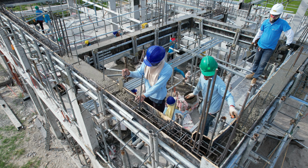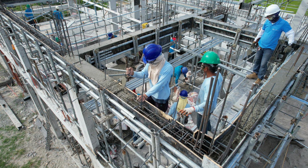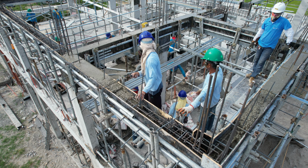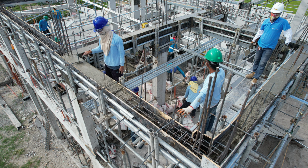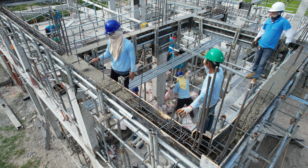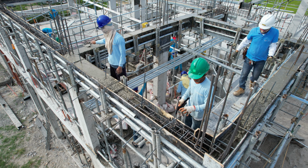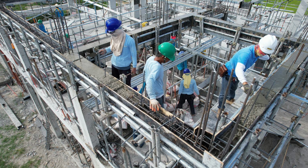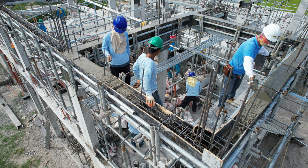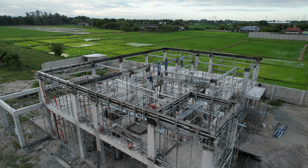So, say hello to JR and Jojet up on top. And Manny, watching over things. So, the first part of our roof beam poured. We'll come back a little bit later if the wind allows and see how far they get. Well, it's 4:30.